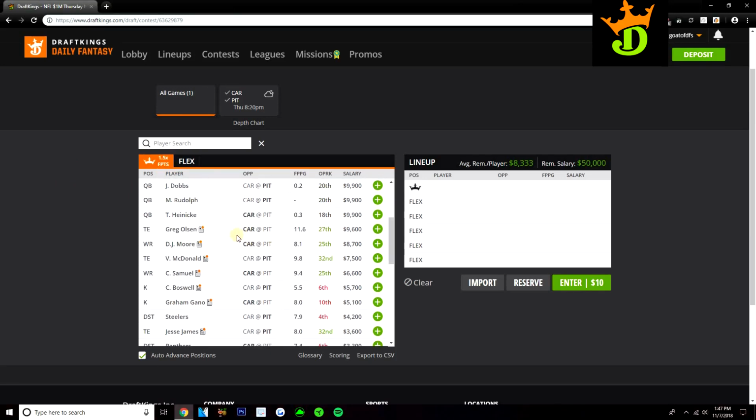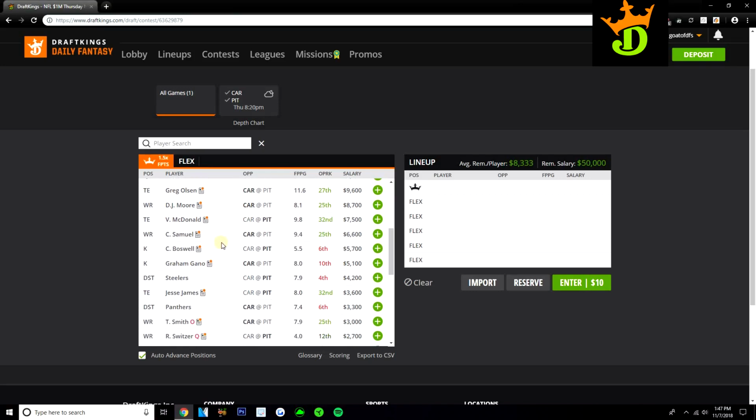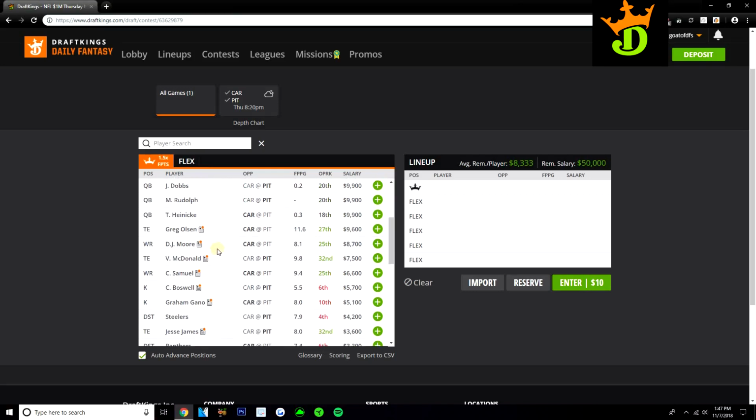Olsen, I'll be playing in captain a lot. DJ Moore, McDonald, maybe Curtis Samuel, maybe Jesse James I'll take a flyer on. But mostly those three with Olsen, Moore, McDonald. Those are the three guys I really like at captain, just with what they allow you to do in your flex spots. But yeah, guys, I think that's it for this showdown slate.